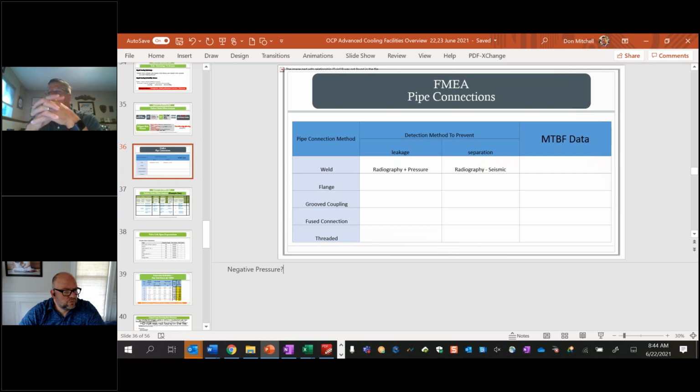So the question ends up being, one of the problems we have is MTBF data is fantastic, but does anyone know why we don't get MTBF on welds? Mean time between failure or mean time to failure data? I don't know why you're using MTBF, period. MTBF has to do with electronic failure. It has nothing to do with mechanical failure. You're using the wrong terminology.